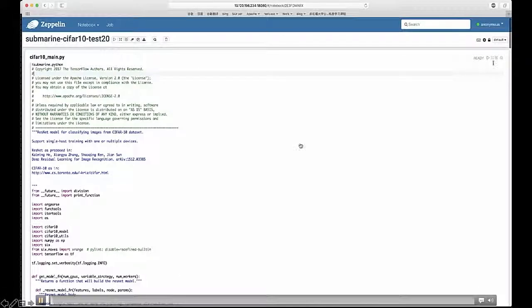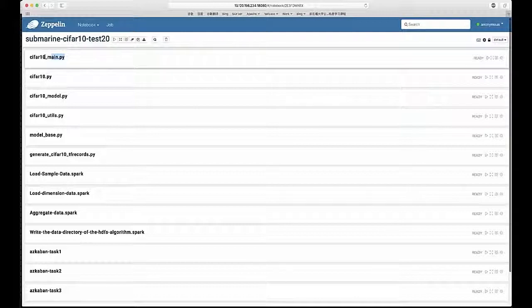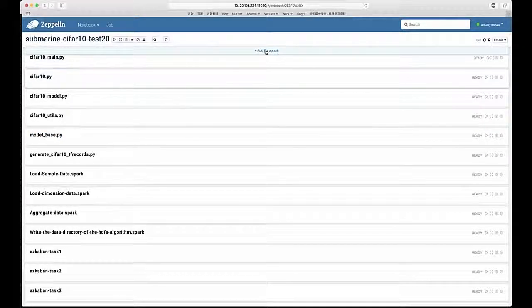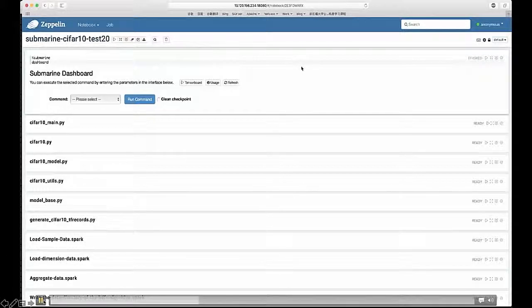Okay, let's get an idea of this. So this is the CIFAR10 example in the TensorFlow standard examples. You have many Python script notes here. Okay, so similarly to the other Submarine interpreter features, you add a paragraph and you issue the %, and then not shell, not Python, just type in dashboard. Then you can wake up the dashboard in this notebook. Okay, so you can see that it's here.